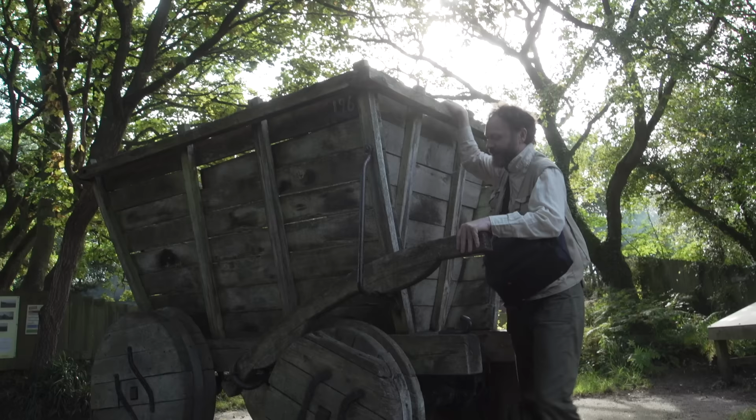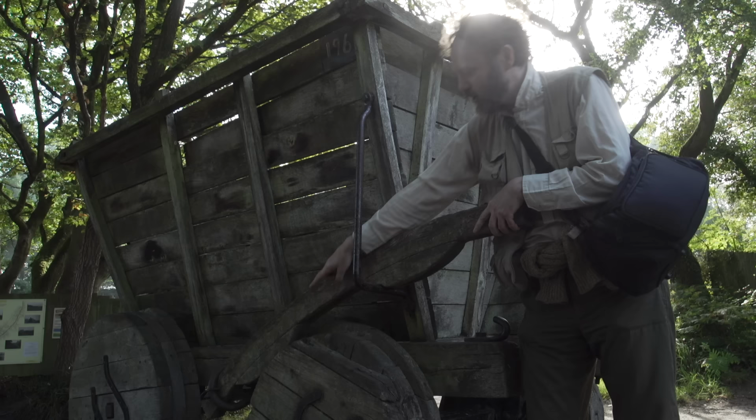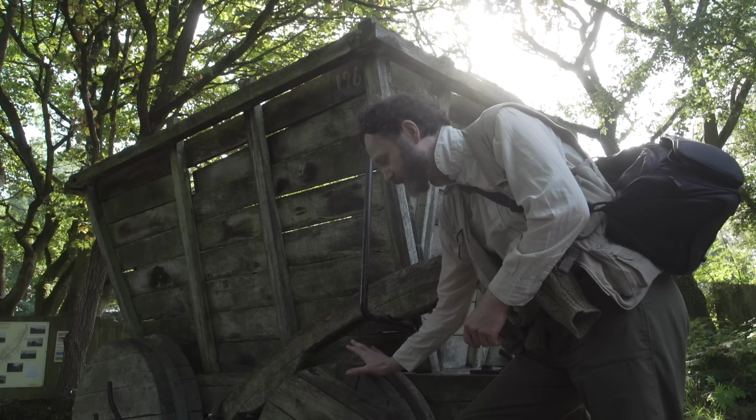And so if you do have a cart that starts getting away from you and you've got to put some work in to really stop it, you get a huge amount of wood-on-wood friction here, which generates heat, and we do hear of these things bursting into flame. They did, at the bottom of hills, quite often have a pond. One of the reasons was to stop the wheels from drying out and splitting, but also it was to cool them down after the ride down the hill.